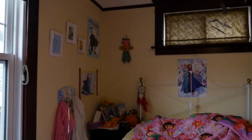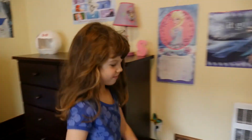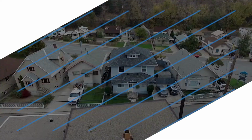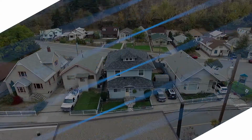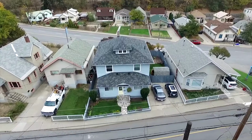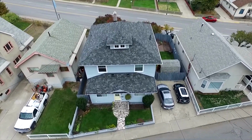So, for anyone living in and working on our houses, especially those of us with young children, it's really important to know how to approach our renovation using lead-safe renovation practices. The key to keeping our family and ourselves safe during a renovation starts with preparing the work area. These videos will help you learn how to contain lead dust and avoid spreading it out of the project space.